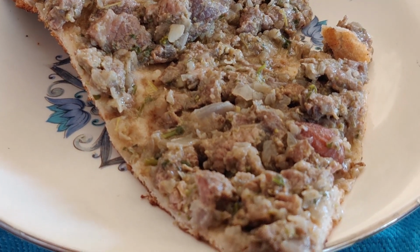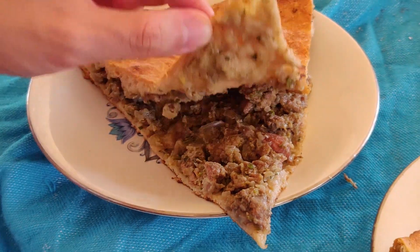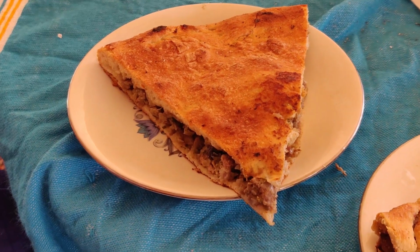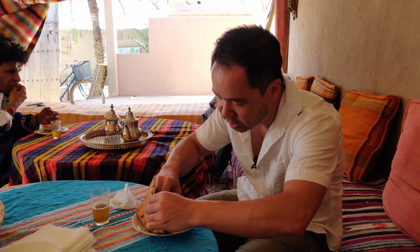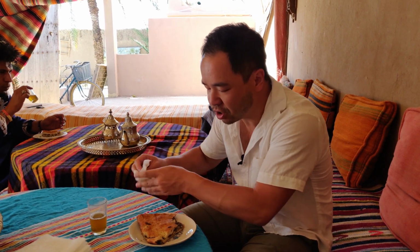And the crust, also the bread, very crusty. There are little bits of nuts in there. Dry fruit, almonds. Which gives it very nice texture. But this is delicious.